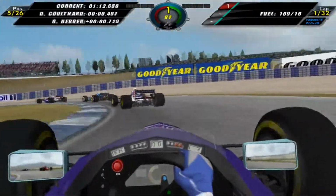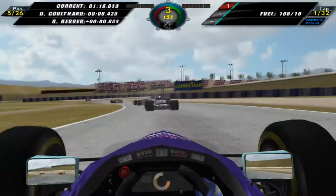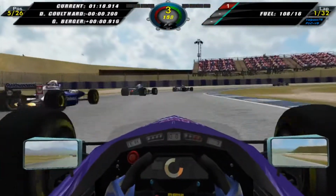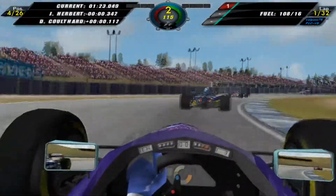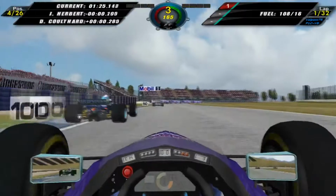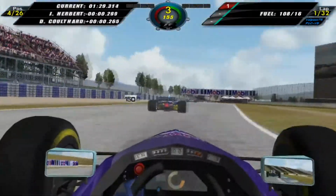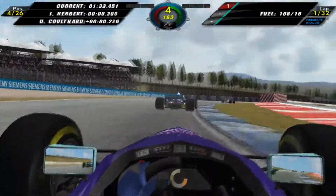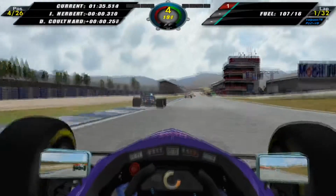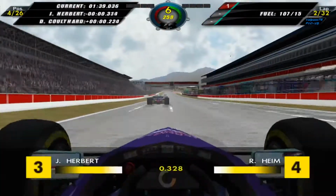Going towards the hairpin, still no space to make a move on Coulthard, so we just follow him through, and here we try to go for the move, and that's it. We're up to P4, going after Herbert. Not enough space left for the overtake. And as you can see, again, the Benetton is a bit faster in the straights.